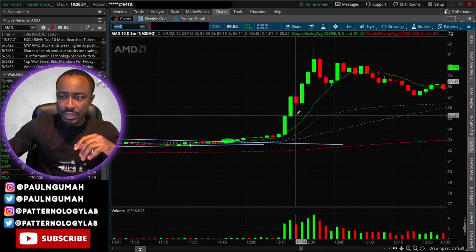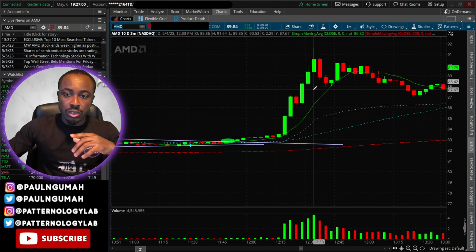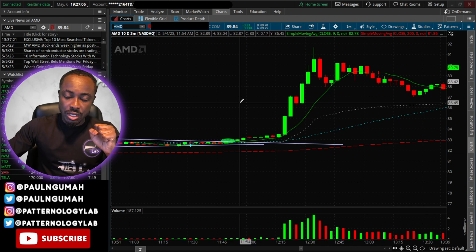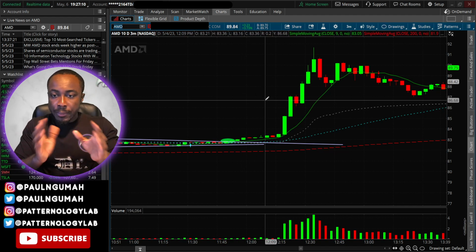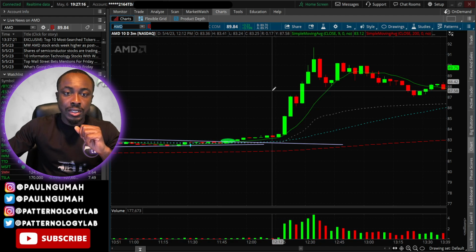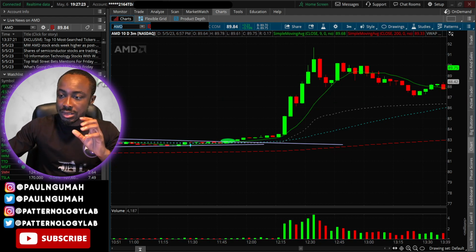So this is how it ended up performing. It went all the way up to $91. The reason why it started running so hard was because there was news about them getting some type of financing help from Microsoft, some partnership news, some bullish news that occurred, and the calls just started to explode. So that is the structure. That is the main message that I wanted to teach you guys today.